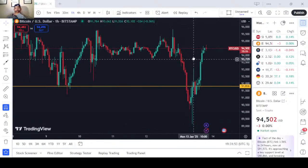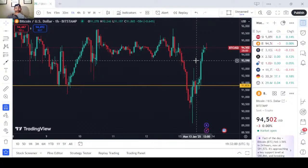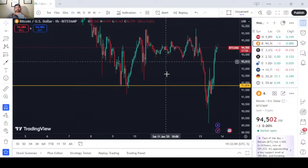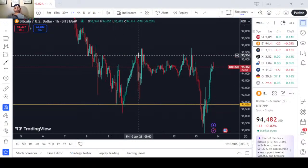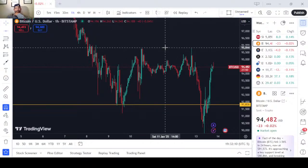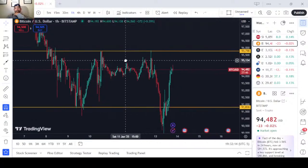But now look at this. Made that low. We dropped to about 89,000 with this move. And then look at that reversal. It's coming right back up to this consolidation zone that we're in when we were running up here. So if Bitcoin, right? Boom, right there. Take that wick, take this level here.